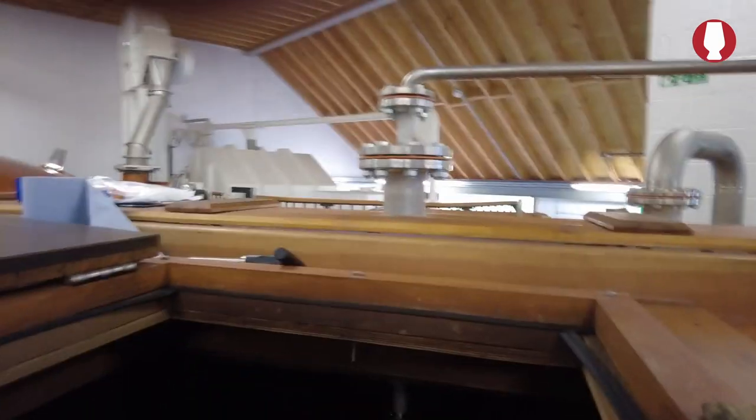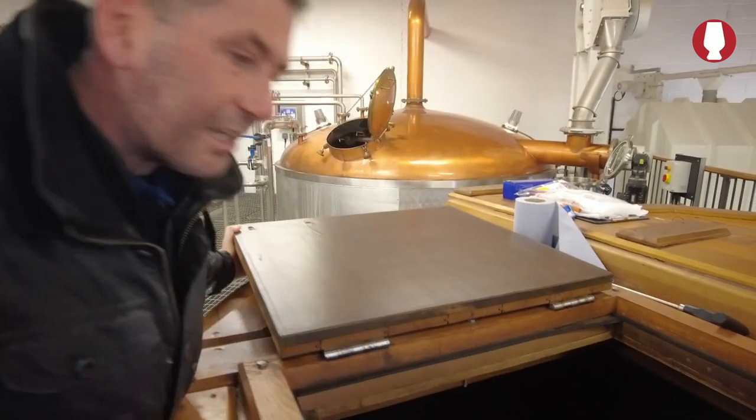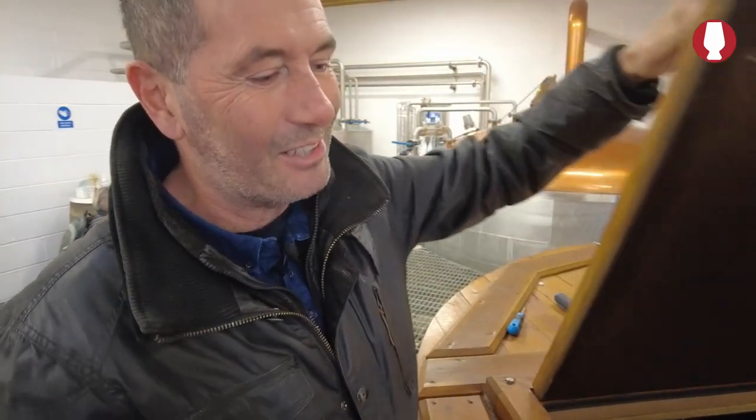Today is Wednesday, this is Monday's mash, so it's nice to get a smell of that. There's nice fruit flavours coming through, which is really what we're looking for. That's been 48 hours fermenting now. I always like to smell to make sure the fruit is coming through, because one of the key flavours of Lochlea is the fruit flavours, and we'll try and maximise that as much as possible.